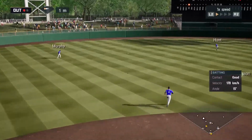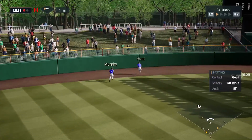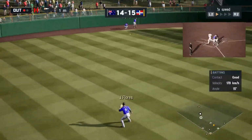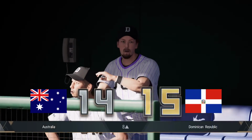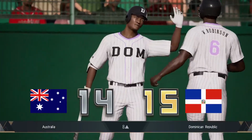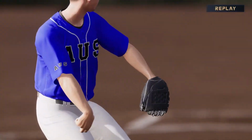Drives one to left center field. Takes a hop. That's a hit. The potential go-ahead run rounds third. Throws to the cutoff man. The run comes in from second. Ruiz delivers with an RBI double. It's 15-14. Australia have allowed the go-ahead run.